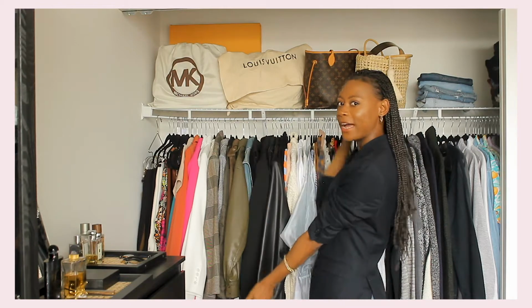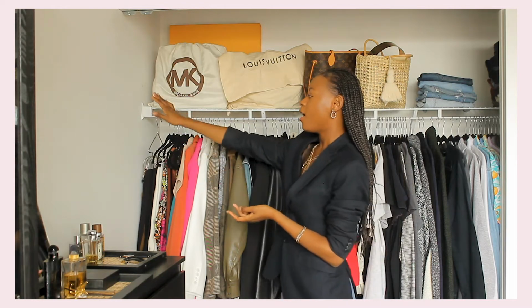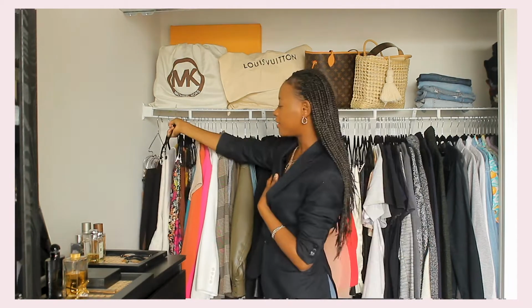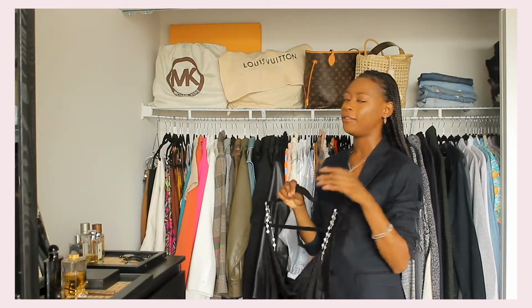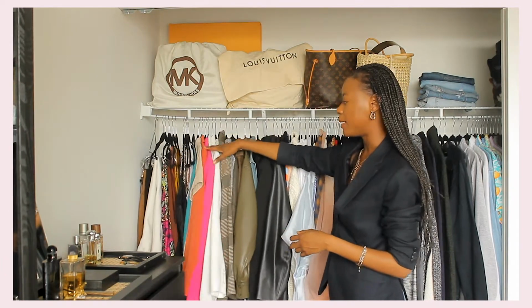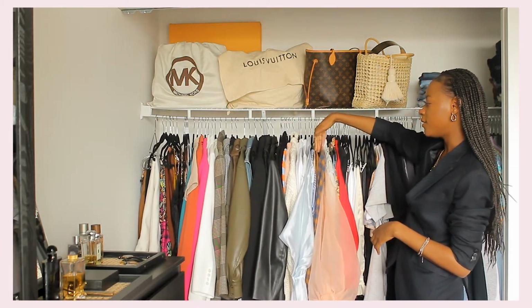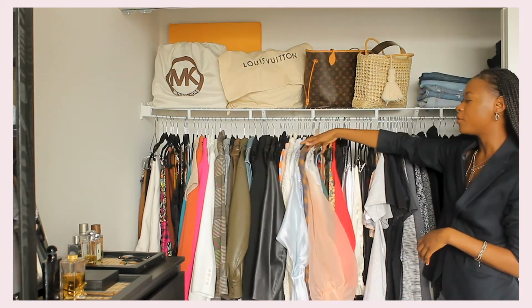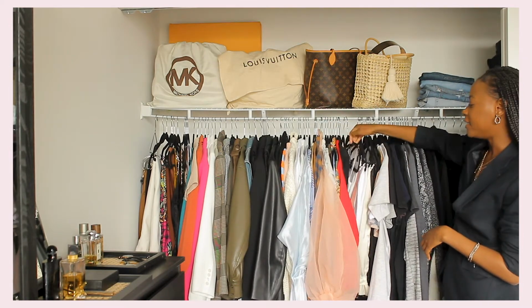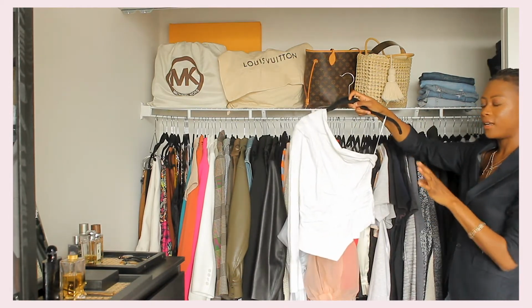Okay, so this is my side of the closet. The way I have my closet organized is I have all of my dresses on this side over here. If you have dresses that are super long, just hang them inside of the hanger, and if you have dresses that are quite short, then you can fully hang them. And then it goes straight into my blazers and my jackets, all of my long sleeves and sweaters, and then my more fancy shirts that are a little bit more light, and then after that tank tops or clothes that are just one sleeve.